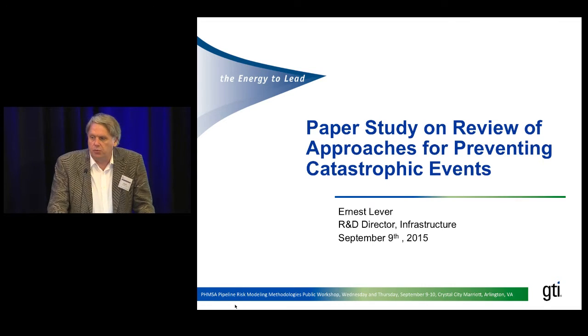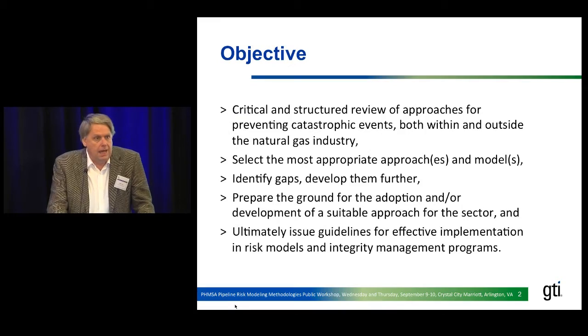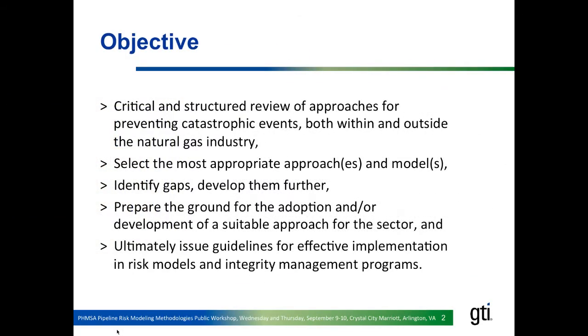We'll select the most appropriate approaches and models, identify the gaps that are in them, and develop a set of suggestions as to how to develop them further to suit our needs. In doing this, we will prepare the ground for the adoption and/or development of a suitable approach for the sector, and our ultimate goal is to issue guidelines for effective implementation in risk models and in integrity management programs.